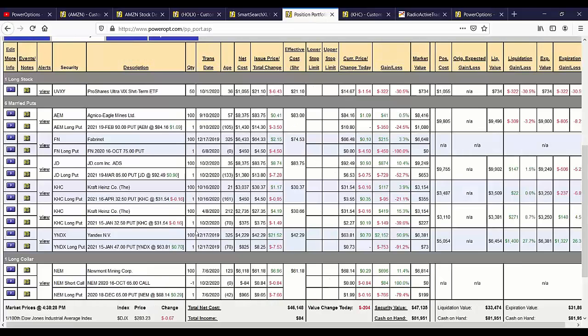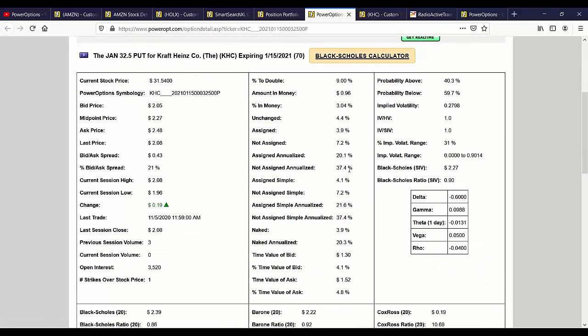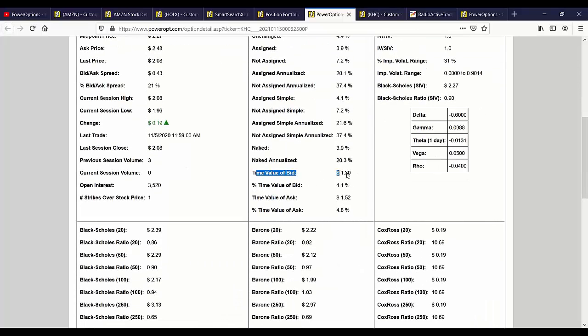This put right now, I should go back to the portfolio. I just want to show the graph there. That's not the bulletproof trade I'm in. This position, my 32.50 put, is priced at 227 right now, 70 days to expiration, which means what? Well, let's take a look at the research tool for the put. What this essentially means is with the stock trading where it is at 31.50 roughly, I've got about $1 of intrinsic value and about $1.30 to $1.52 or 4% of time premium.